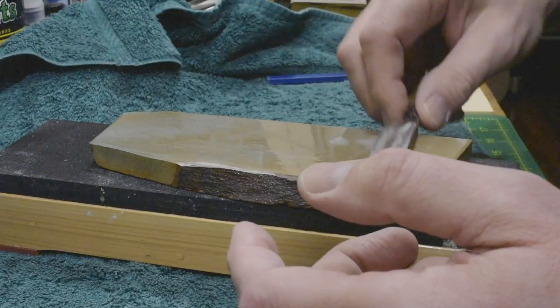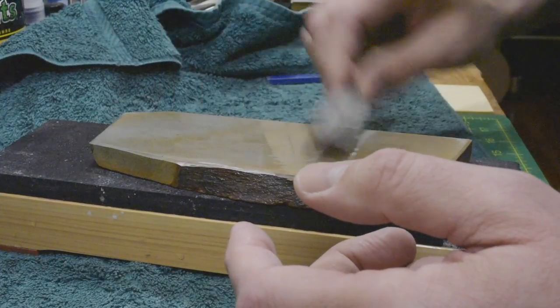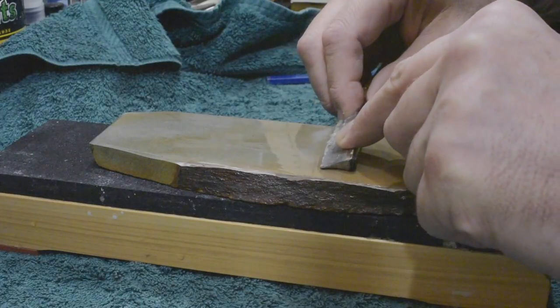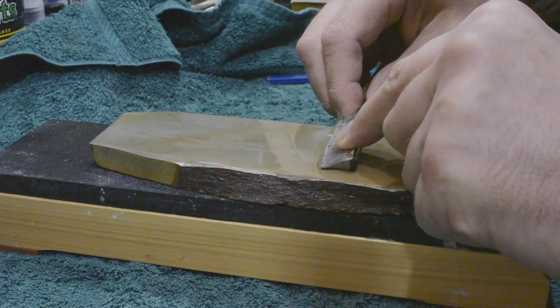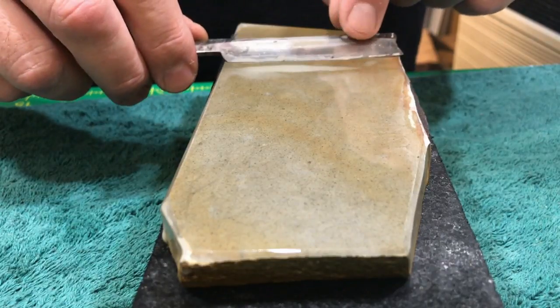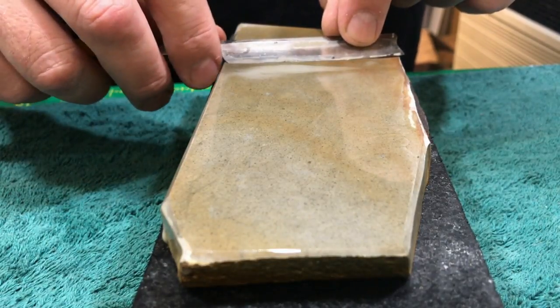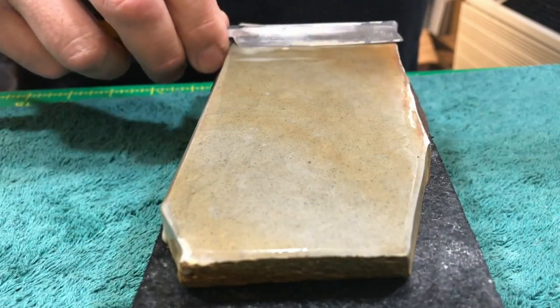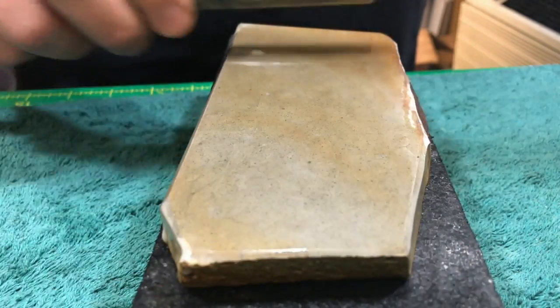All right. And sometimes you'll notice I'll start my stroke in either direction. I might be here. I've had a couple of people email, saying it looks like you're not hitting the heel. Well, no, I do hit the heel, and I am conscious of that.